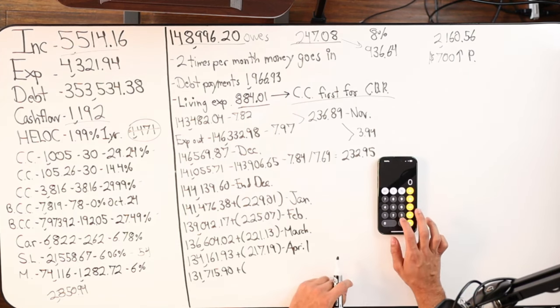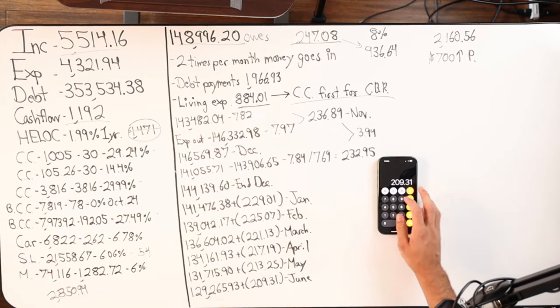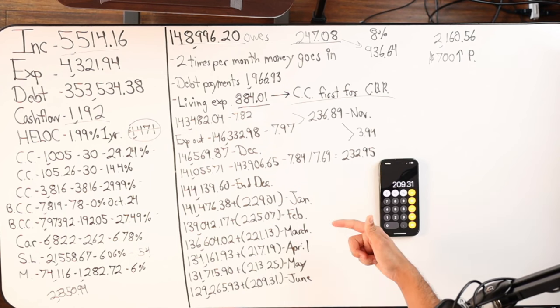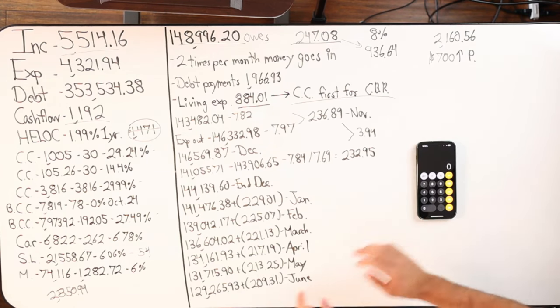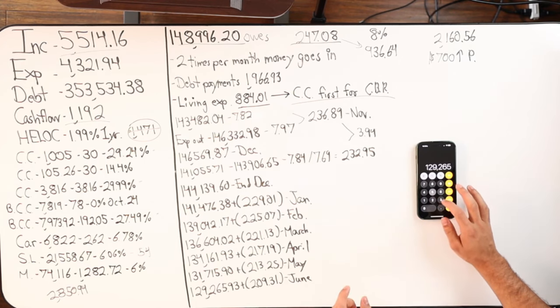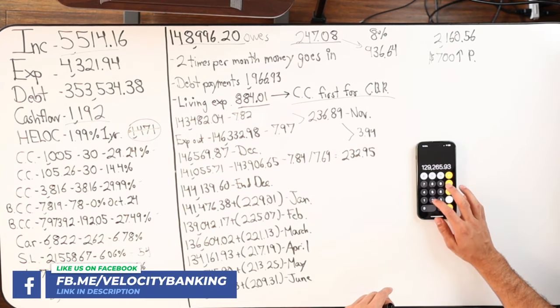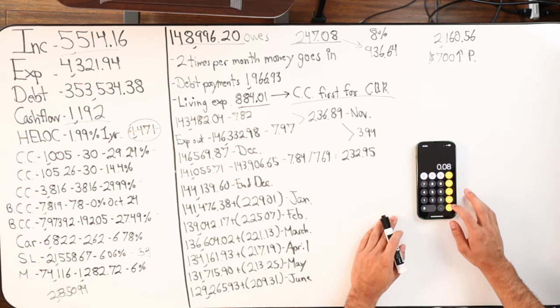All right, we're getting close. All right. We go from 148 down to around 129 by June 2024. That's when my 1.99 rate expires. Let's do an estimate. Let's see what the monthly payment would increase to now. So 129,265.93 plus 209.31 times 8%.